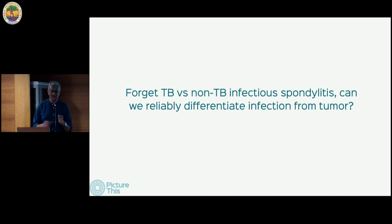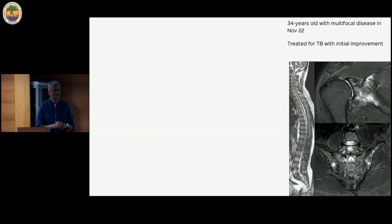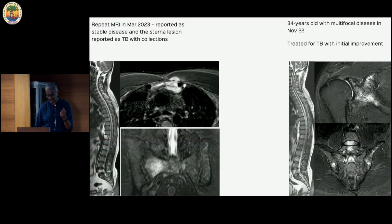And so then the question is, forget TB. The questions I've asked so far are: in an individual patient, can you differentiate TB from non-TB? Can you say whether that particular TB is sensitive or not, etc.? But can you even differentiate TB from other things, or infection from other things, just on the radiology and the clinical examination? So here's a 34-year-old with multifocal disease, multiple vertebrae involved, there's SI joint involvement, there's some scapular involvement.